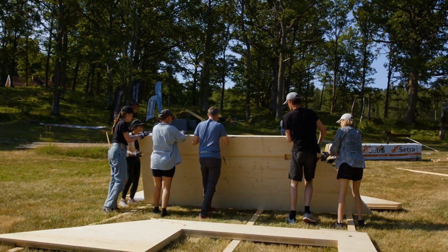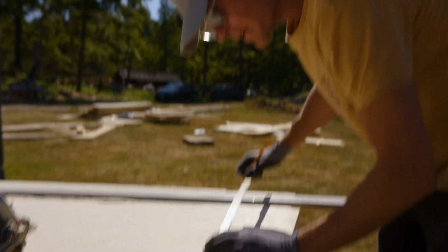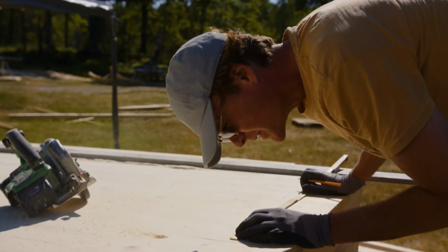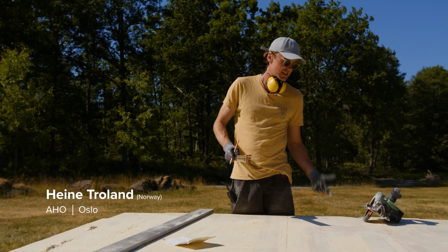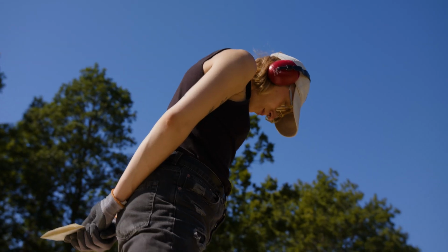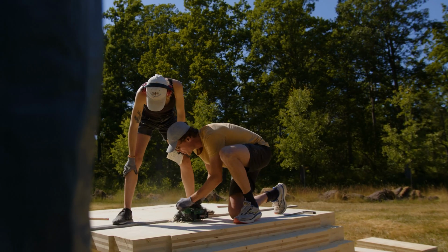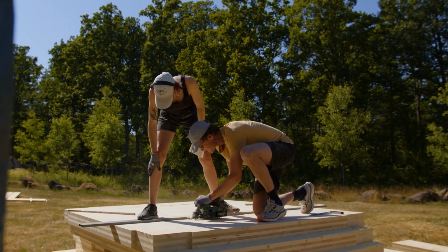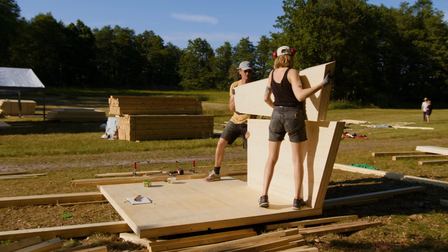These CLT elements are cutaways from industry production, and we're trying to use these elements in our shelter as walls, but they are 120 millimeters thick, so they're really heavy. This piece weighs 300-400 kilos, and by cutting them into smaller pieces, we get them down to less than 100 kilos. So the four of us will be able to carry them, hopefully.